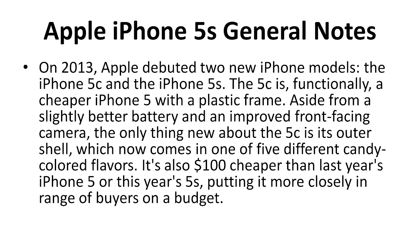Aside from a slightly better battery and an improved front-facing camera, the only thing new about the 5C is its outer shell, which now comes in one of 5 different candy-colored flavors. It's also $100 cheaper than last year's iPhone 5 or this year's 5S, putting it more closely in range of buyers on a budget.